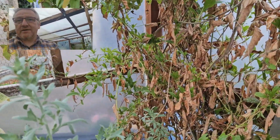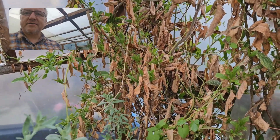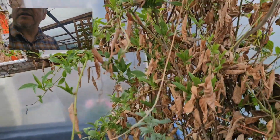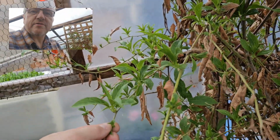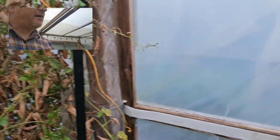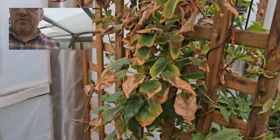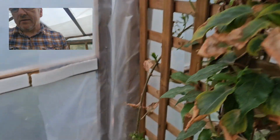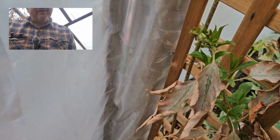My kiwi berry has actually put out new growth. I thought I'd killed it. I thought it had died on me, but all of this is new growth, so maybe not too bad. Might be okay. And also on the normal kiwi as well, we've got new growth on that. So hopefully I haven't killed either of them.